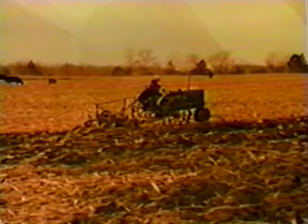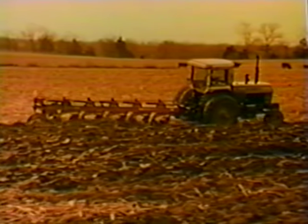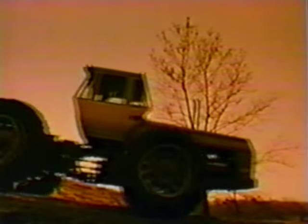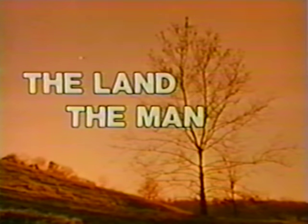From the time we built the first Hart-Parr, right up to today, we've had only one goal: to help make the American farmer the most productive man in the world by designing good equipment and by building it the best way we know how. Through 80 years, the story of our success has been the story of your success, the story of the land, the man, and White.